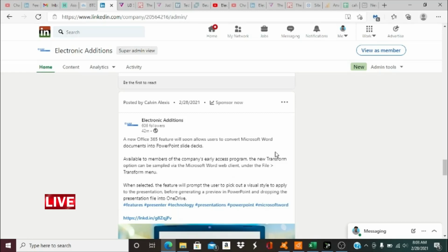I couldn't be sloppy with it either, because if I had big paragraphs, I couldn't just copy and paste them into one slide. It's a presentation, so there are different slides, and it took a long time. Now this feature is going to allow you to automatically transfer those documents, so it's going to be smooth, seamless, and that should be really cool, guys.